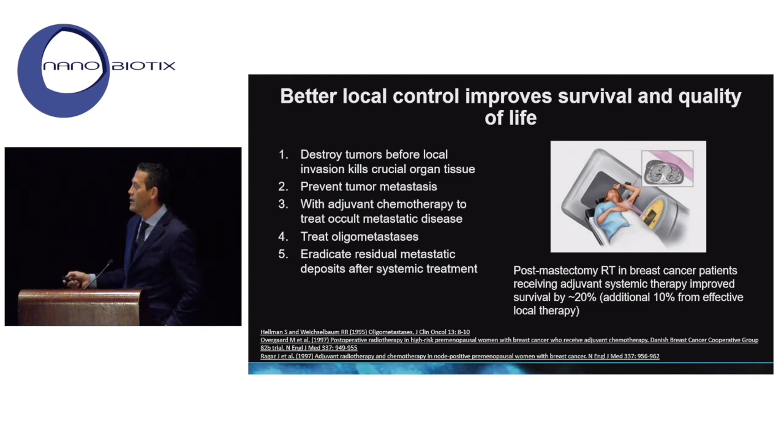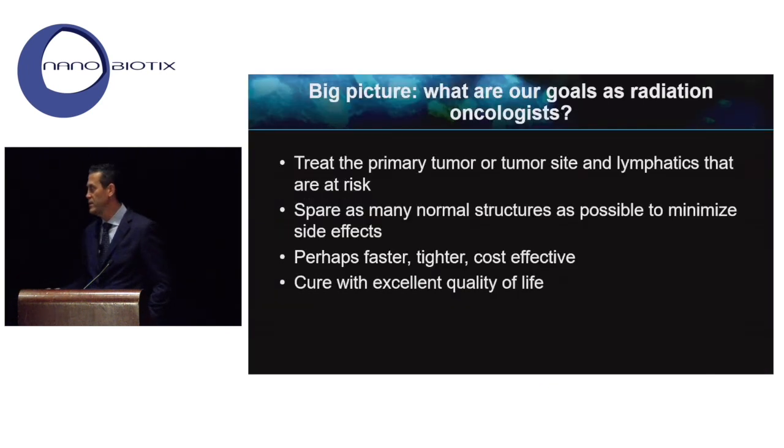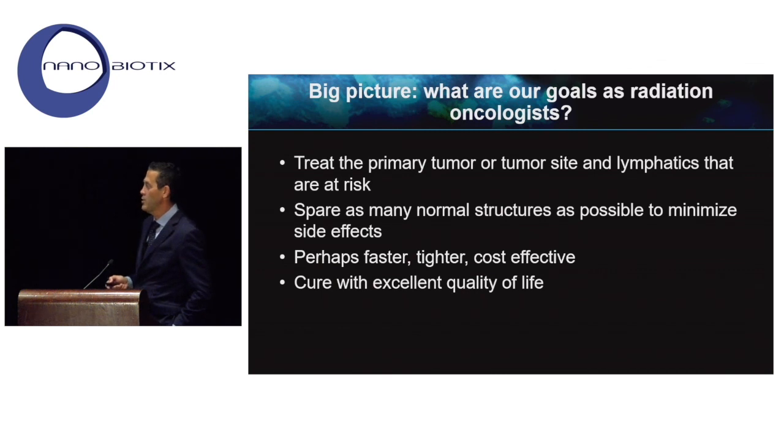And so whether it's destroying tumors before local invasion, whether it's preventing tumor metastasis by treating it at an earlier stage, whether it's adding chemotherapy to try to treat both occult metastatic disease, but also the local disease to help the radiation work better, all these things are really, really important. Radiation and breast cancer, we showed, again, that post-mastectomy radiation significantly improves survival. So we know that our radiation is important and it counts, but it still gets down to what's the risk-benefit ratio for these patients.